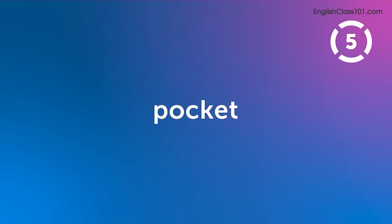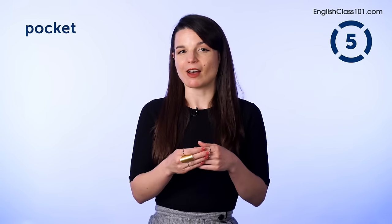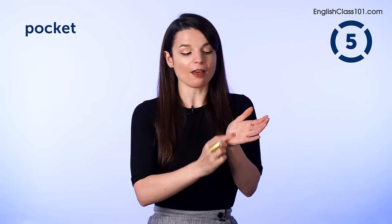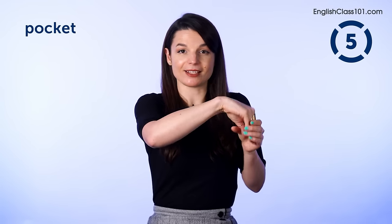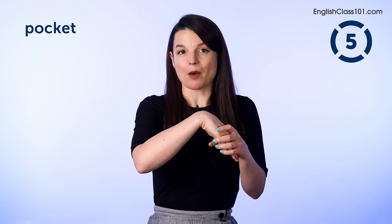Pocket. A pocket is something that you find on usually pants or skirts or maybe in coats and jackets. It's a small part of the fabric that has a hole in it where there's other fabric inside. You can put things inside the pocket, like your phone, some money, some makeup, whatever.